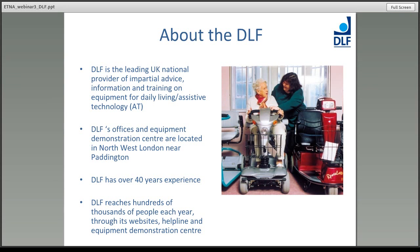We reach hundreds of thousands of people each year through our websites, our helpline, and through the equipment demonstration centre here. So just by way of illustration, our visitors to our combined websites are reaching nearly a million people a year. Our helpline responds to approximately 25,000 inquiries per year. And for face-to-face equipment demonstration, we see in the region of 2,000 to 2,500 people per year. So that just gives you an idea of the scale and scope.